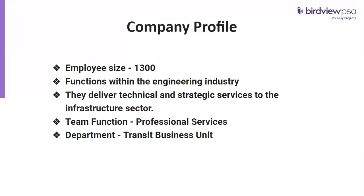So the company that we are looking at this week is a company with an employee size of over 1,300 employees. They function within the engineering industry, and they deliver technical and strategic services to the infrastructure sector. The team function is mainly professional services, and the department in particular that is using the system is the transit business unit.